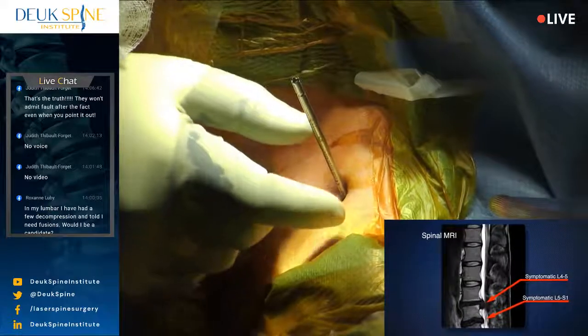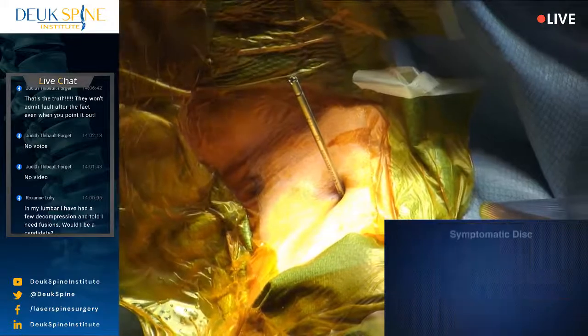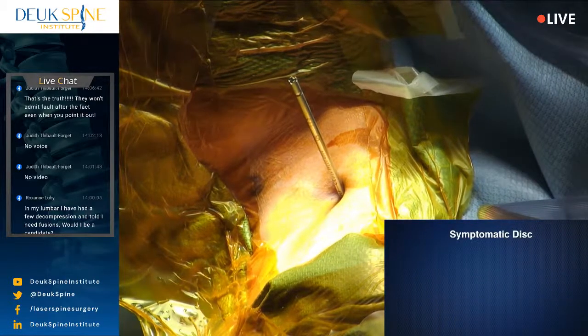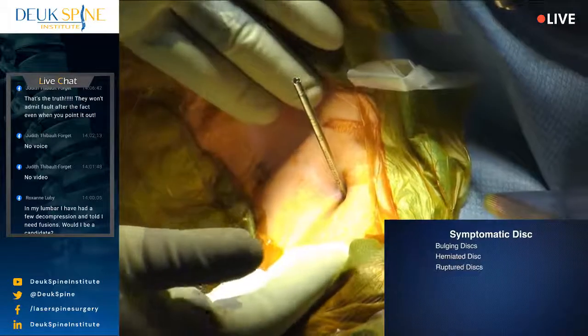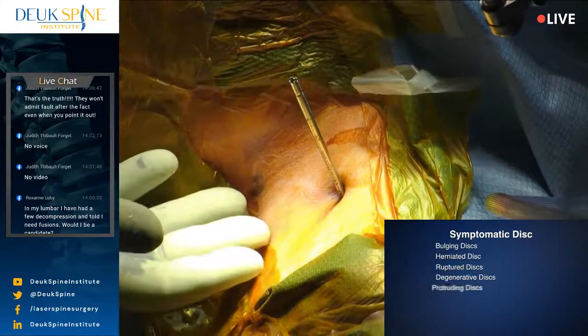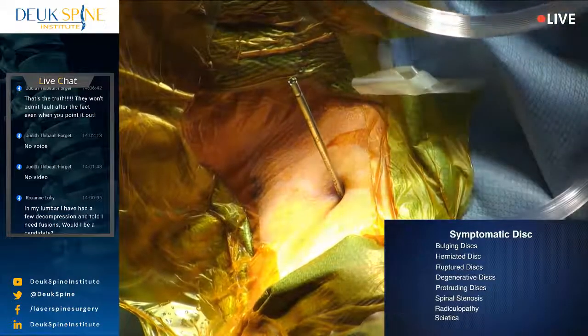They're never going to show you their surgeries. I show you all my surgeries because I want you, the viewer, to see the truth. How much blood have we lost? Zero. This has been a bloodless surgery, and it probably will be bloodless surgery. Okay? All right. How's it going?